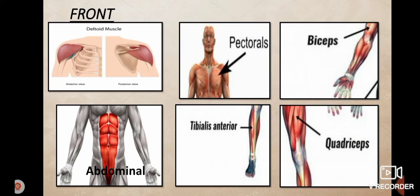quadriceps. It is the big muscles at the front of a person's thigh. Without it, you wouldn't be able to stick your legs straight out, walk, jump, or bend. They also keep your kneecap stable because you rely on your squat to do many types of activities. They can be prone to injury.